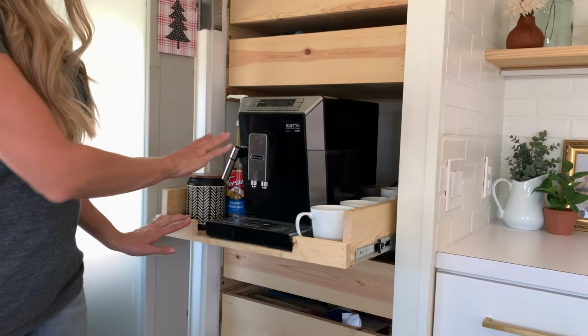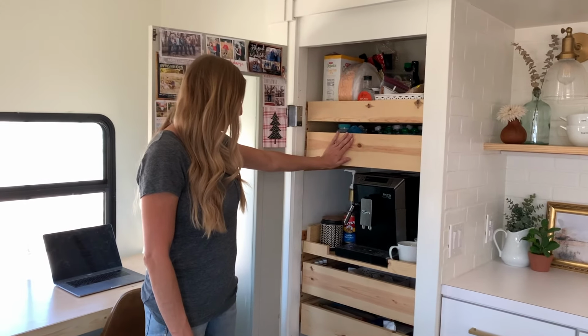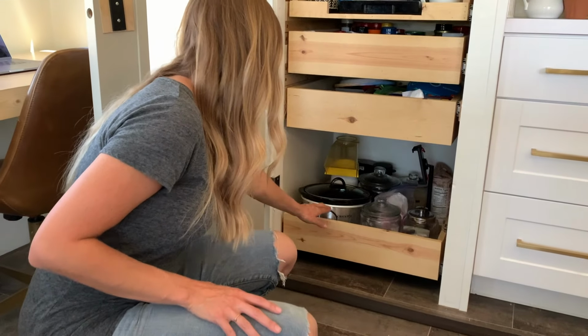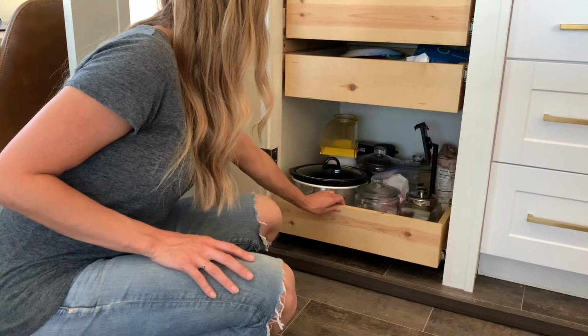And we fit our espresso machine here, some coffee cups. The rest of the pantry is a lot of our food items. We have some storage bags and things like that. And then down here is a catch-all area with our bigger canisters, crock pot, things like that.